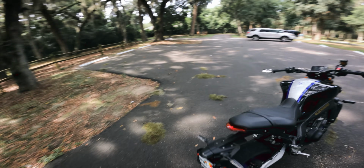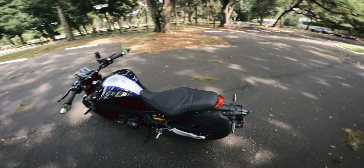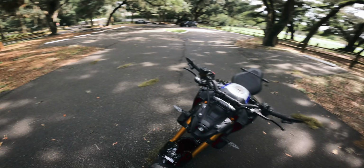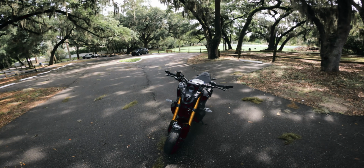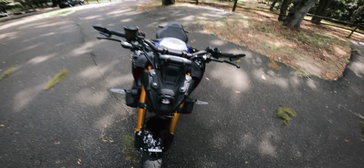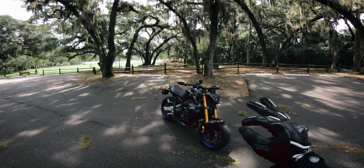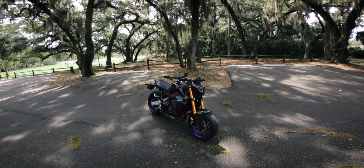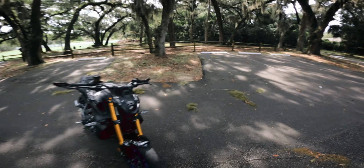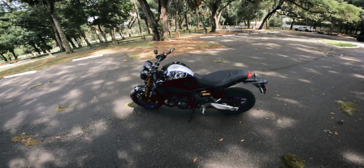He picked this up. It is nearly bone stock. The only thing he's done is put on these aero mirrors and the comfort seat for this bike. Yamaha came out with the SP version of this bike for this year. It's got the whole new design. We got the new mono headlight here at the front, which I'm a big fan of. I know a lot of people don't really like it. I'm telling you, it looks a lot better in person than it does in pictures. I think it really matches this bike, and I'm really happy with what they've done with the design on this bike. I think it's pretty cool, and definitely bumps up the swag factor on this thing.